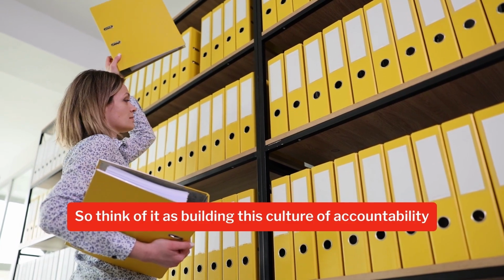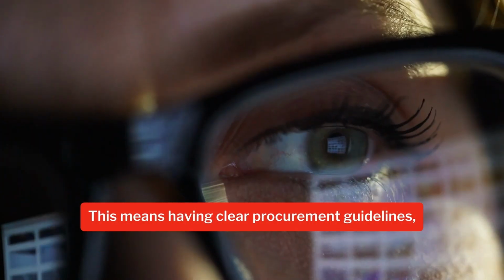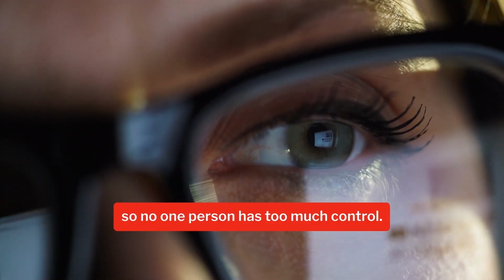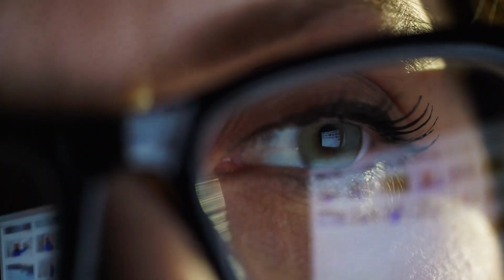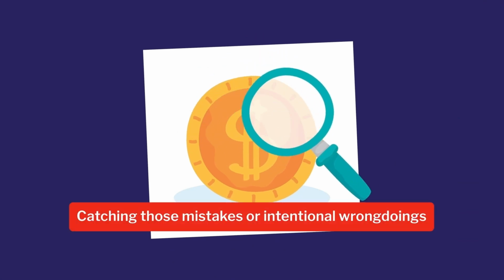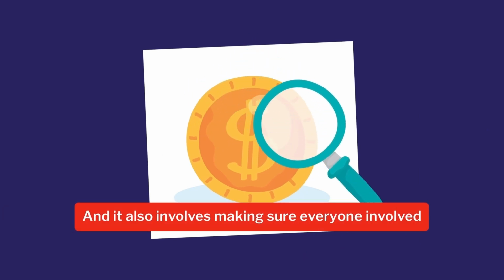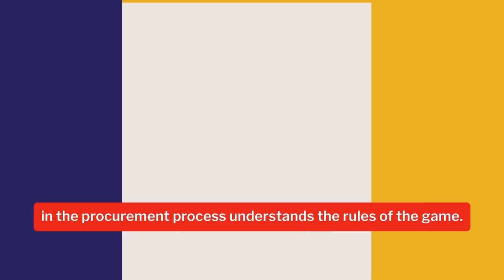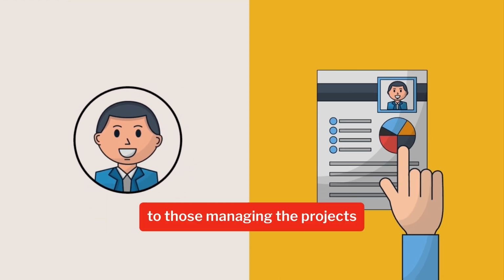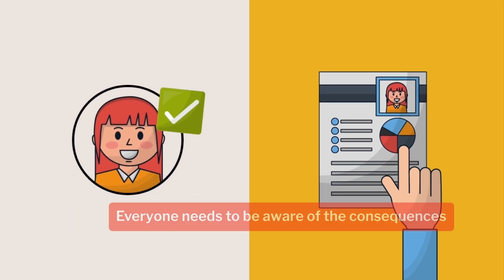So think of it as building this culture of accountability and transparency at every level. This means having clear procurement guidelines, a clear division of responsibilities so no one person has too much control, meticulous record keeping, and of course regular audits to make sure everything is on the up and up. So it's like a safety net catching those mistakes or intentional wrongdoings before they cause significant harm. Exactly. And it also involves making sure everyone involved in the procurement process understands the rules of the game, from the folks negotiating the contracts to those managing the projects and even the suppliers themselves. Right. Everyone needs to be aware of the consequences of breaking the rules.